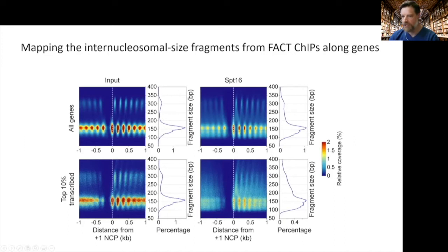In that range, you get fragments that are enriched by FACT. Again, these map to highly transcribed genes, as you would expect, if you remember from the previous slides. If you look at their distribution along the gene, you see that they create sort of an inverted V pattern linking the mononucleosome position to the dinucleosome, to the mononucleosome, and so on. If you focus the analysis on the most highly transcribed genes, again, the mononucleosomes are even more depleted. These are even more enriched. So you see even more, obviously, these inverted V patterns.